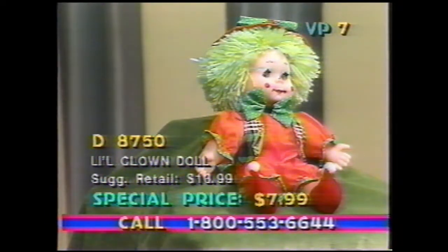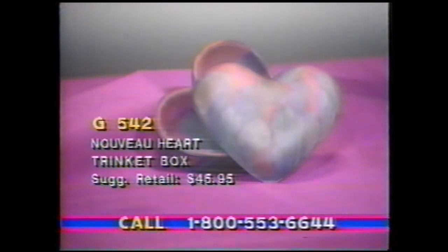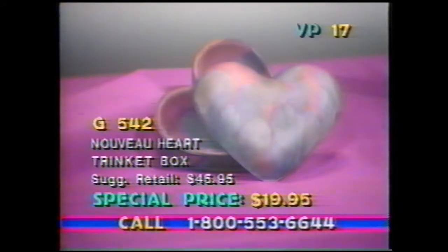Well, you keep calling on this because we're ready to go over to our next product. Yes indeed. Ooh, how pretty. This is a lovely heart. This is what we promised would be coming, the Nouveau Heart Trinket Box. Oh, yes, this is hand-painted Reuben glass by Nouveau Art Glass. Now, this is retailing in the mid-40s, maybe upper 40s in some areas. Your price today, $19.95, a $20 bill at America's Value Network. Now, that is wonderful savings. That is outstanding. That is stupendous.